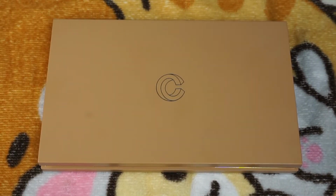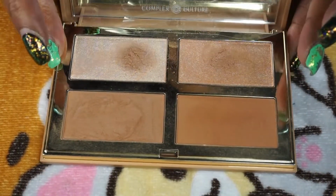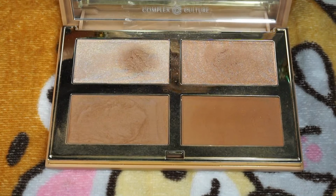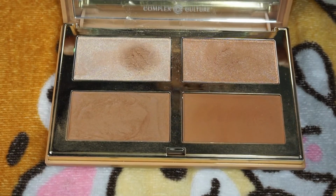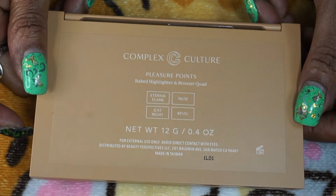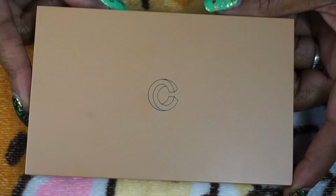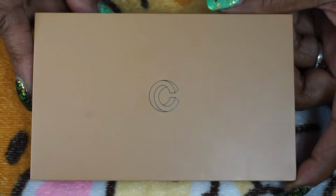I got this palette from Complex Culture in a BoxyCharm recently, and it is currently in my project pan for the month of June. It has highlights and contour in it, and I've just been mixing these two together because this one is a little too light. This one is a little red, but not that much. When you mix them together, they make a nice neutral color, and I've been using the highlights as well. This is their Pleasure Points Baked Highlighter and Bronzer Quad. It's supposed to be contours, but I use them as bronzers because they are too light to be contours. But this one is from Complex Culture.